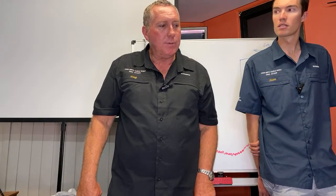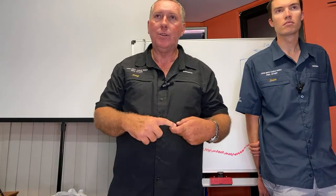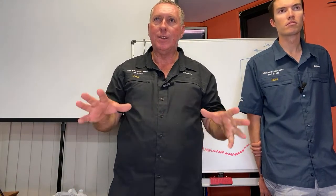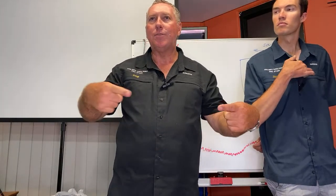If I'm trolling baits for Spanish mackerel and whatever, I actually rig the wire straight to the line, so there's nothing there, just the bait swimming. And my hookup rate's much, much, much better than having a snap swivel in front of my wire.